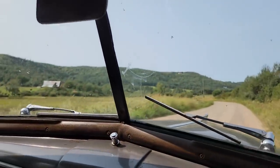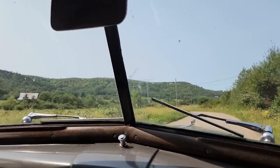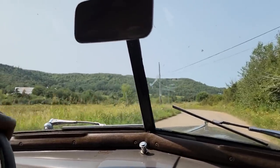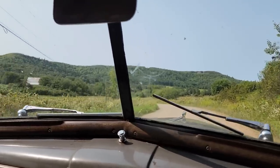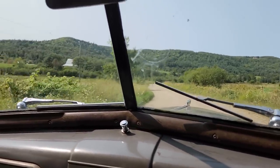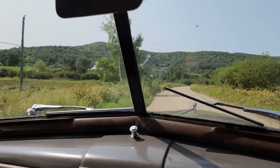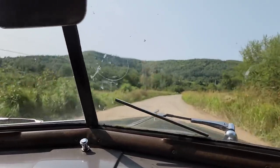Did you want to go any further? Only 10 minutes away from home. Where else can we go? Kingsport Beach? No. I just want to go drive up a little bit further. Oh, okay. Haven't been up here for quite a long time. How far is Blomidon? Probably another 10 minutes or so.